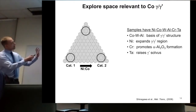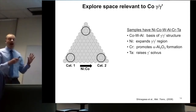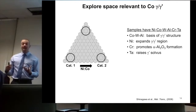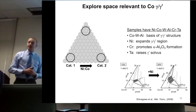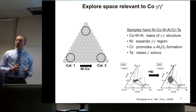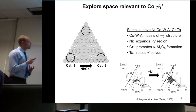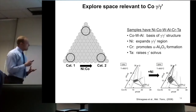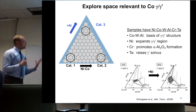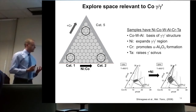Now I'll point out that in order to explore space relevant to cobalt-based gamma-gamma prime alloys, we've created all of these samples that have all 6 of the elements shown here. We've got cobalt, tungsten, and aluminum to form the basis of the gamma-gamma prime structure. We've got nickel, which has been shown to expand that gamma-gamma prime 2-phase field of interest. We have chromium, which is known to promote alpha alumina formation. And we've got tantalum to boost up the gamma prime solvus. So we've created 3 separate libraries, all of them increasing the nickel to cobalt ratio moving to the right. And by exchanging this 3rd cathode on top, we can look at the effects of changing aluminum content, changing tungsten content, and changing chromium content.